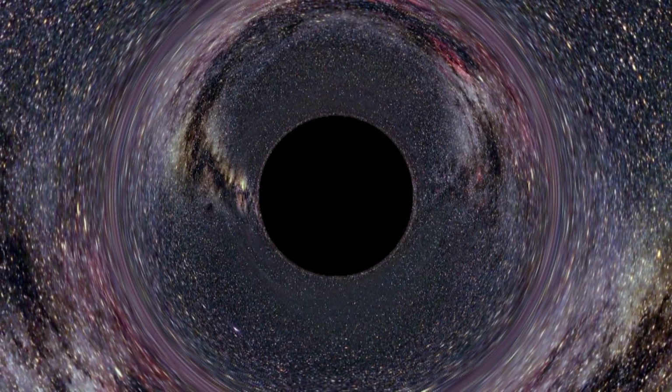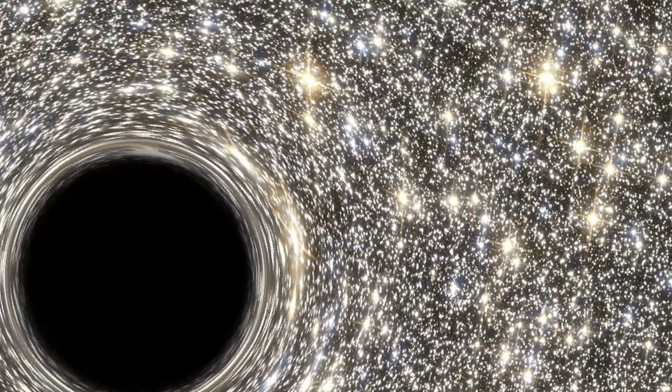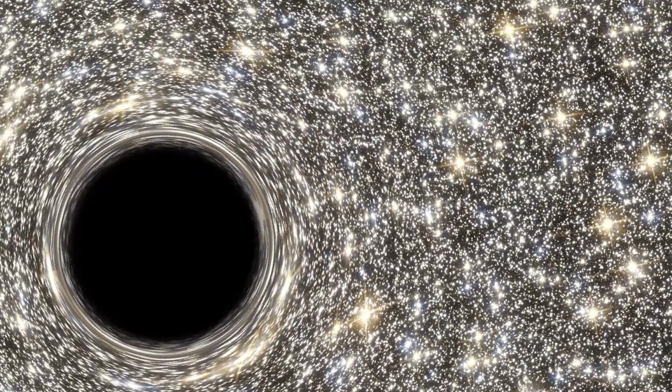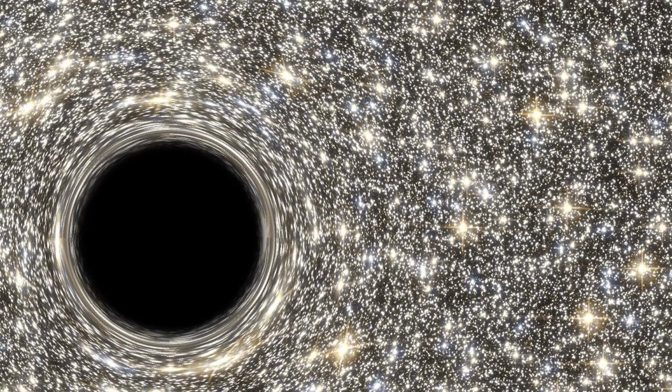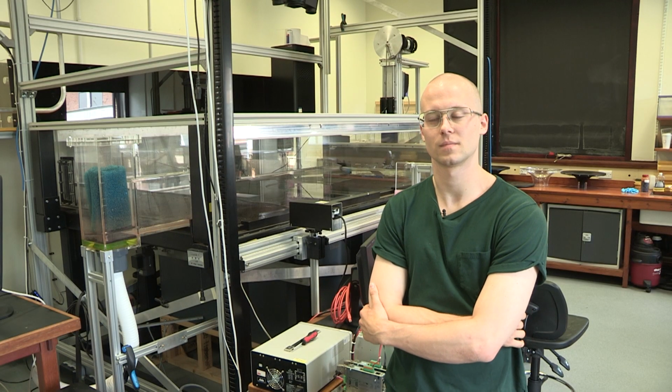To create a black hole in Nottingham would not only destroy the county, but the country and the rest of the solar system as well. So experimenting on them can be what the experts call tricky. But when there's a will, there's a way. You've been creating black holes in a bath.